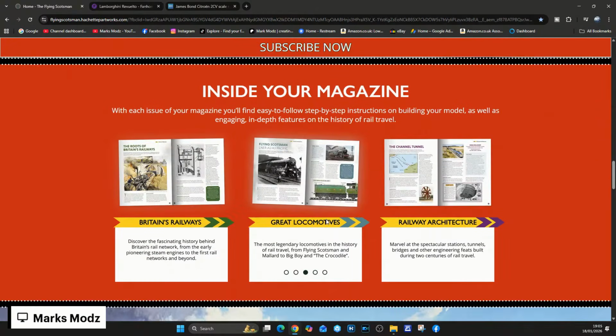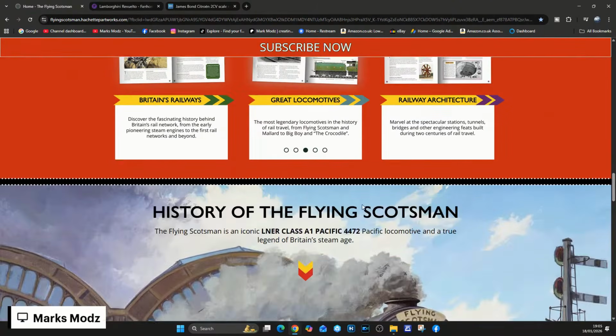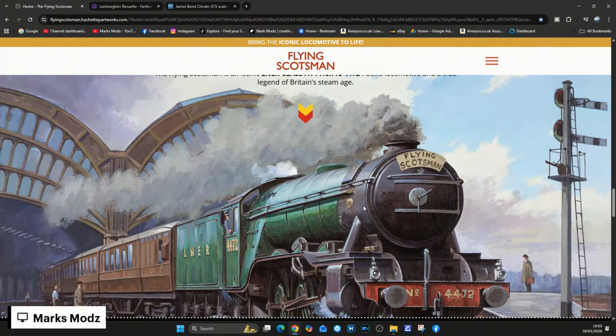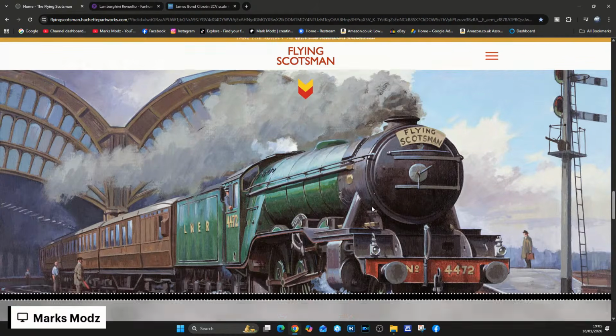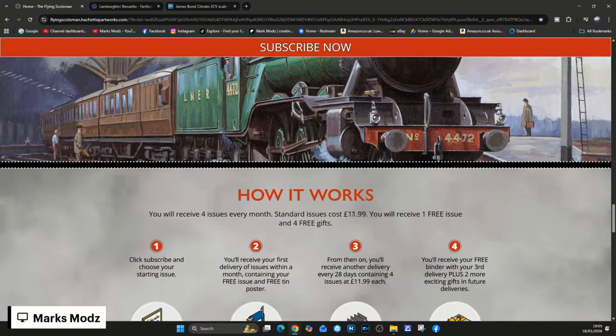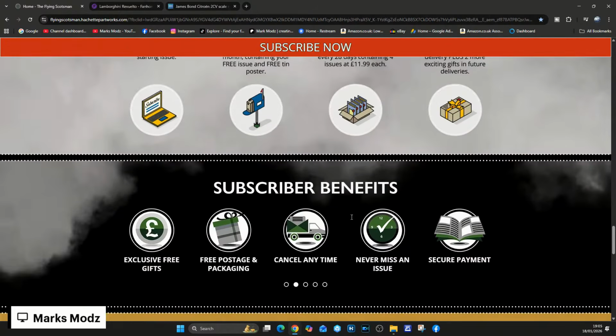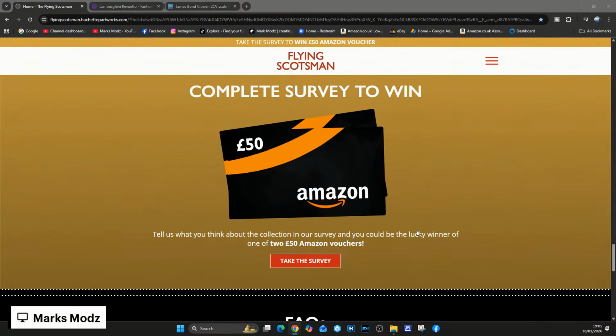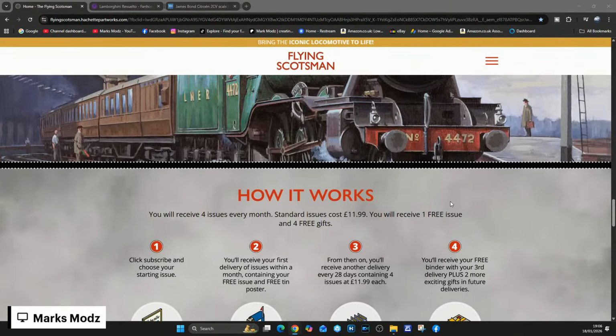Inside your magazine there's what you get and everything, and the history of the Flying Scotsman. That is a beautiful photograph, absolutely stunning. It's not out at the newsagents, as they always test these at the newsagents. Issue 1 comes out on the 21st, which is this Wednesday. So if people are wandering around trying to find it, you won't be able to because it's not actually out. But come the 21st, if you're in the test area, you should be able to pick it up.